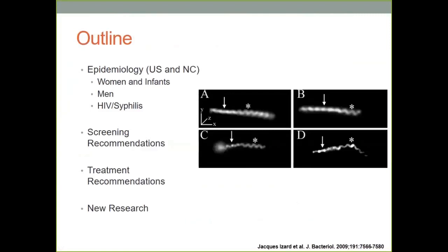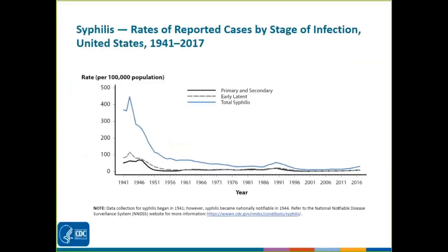So what we're going to focus on today, my interest is really in women and infants with syphilis, but we'll talk about men. We'll talk about HIV-syphilis co-infection. I want to make sure everyone's up to date on what the current screening recommendations are, the treatment recommendations, and again, a little bit about new research. I don't mind if you have a quick question while I'm speaking. If there's something that's not clear, just raise your hand.